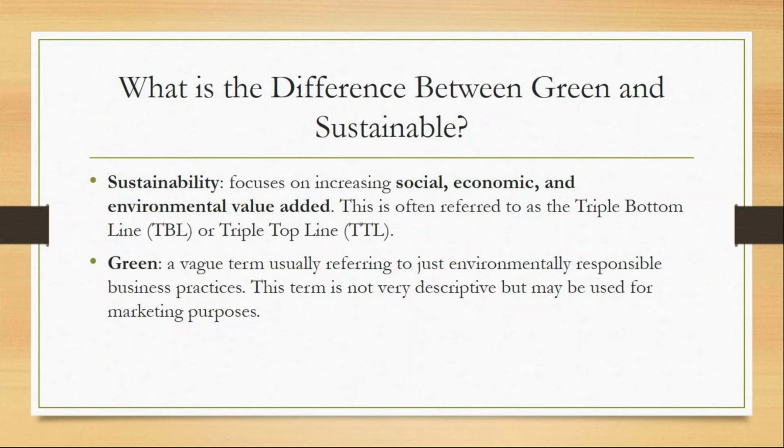I just want to start out with the difference between green and sustainable. Sustainability is more focused on social, economic, and environmental value added. We'll talk about the triple bottom line and triple top line approaches in just a second. Green is more of a vague term. I'm sure you've heard it. That can be used for marketing, but it really doesn't mean a whole lot other than environmental impacts. It doesn't focus at all on the social or profit side of things.